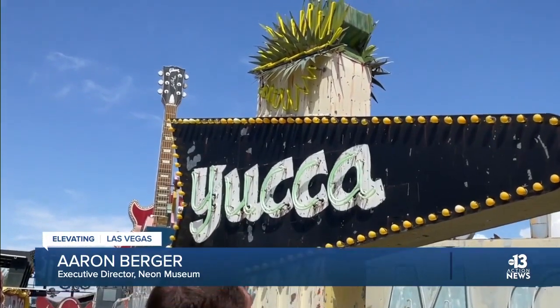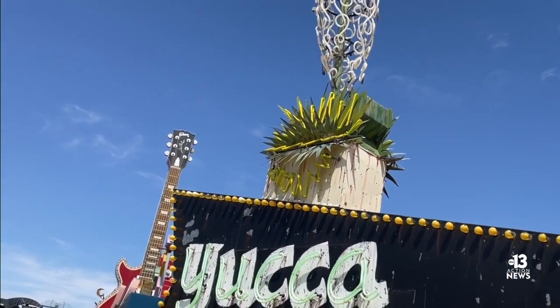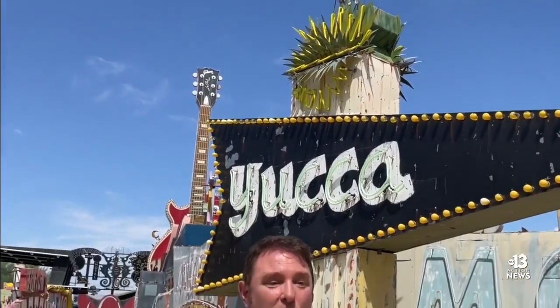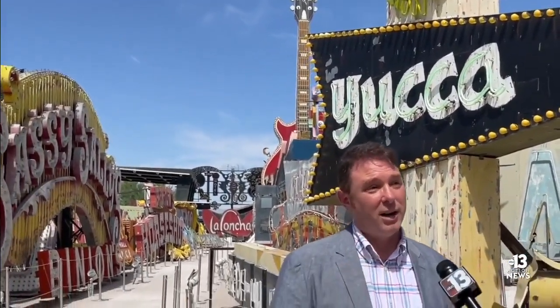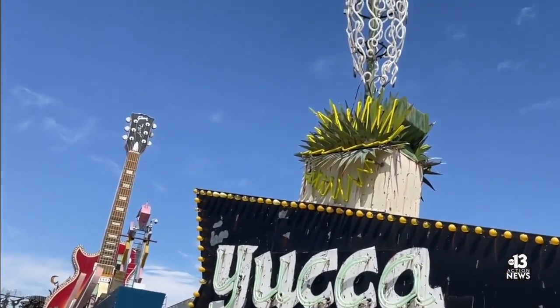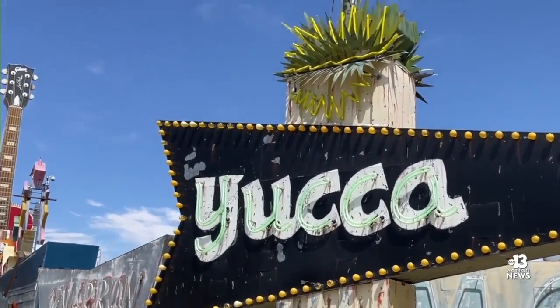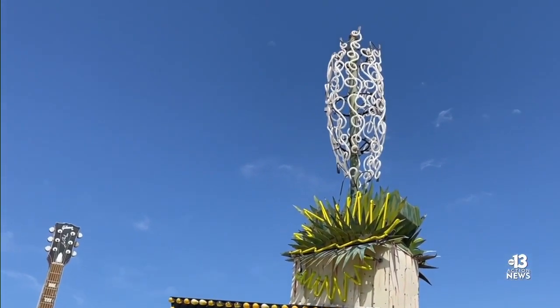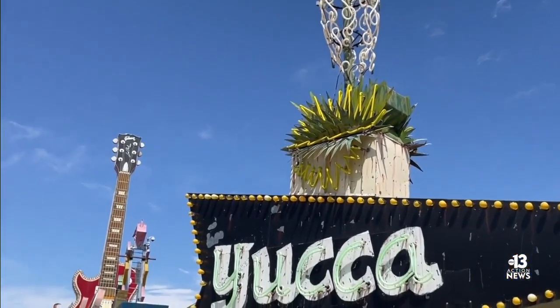Actually, we're standing in front of my favorite sign at the Boneyard. It is the Yucca sign from the Yucca Motel. This is a fantastic example of actual craftsmanship within the signage. So you're looking at, in the lettering itself, first of all, that's actually argon, not neon, so we can do some science trivia on you here too. But they're actually hand-blown and hand-shaped to create those letters. And then at the top, you've got that great agave yucca flower at the top that's that white. At night, it glows and you can see for miles around.